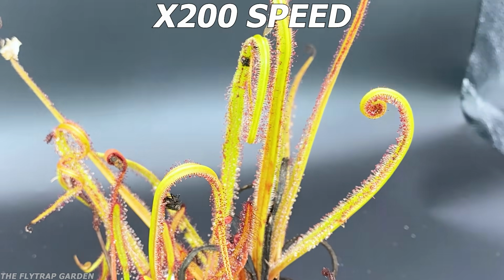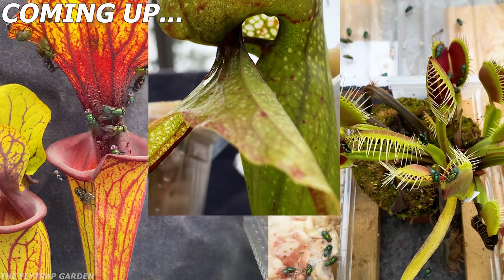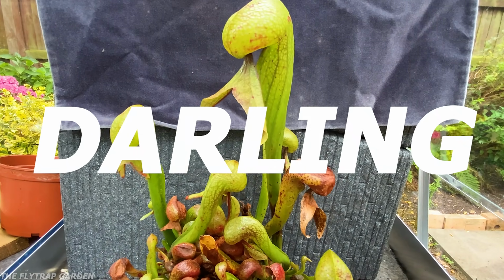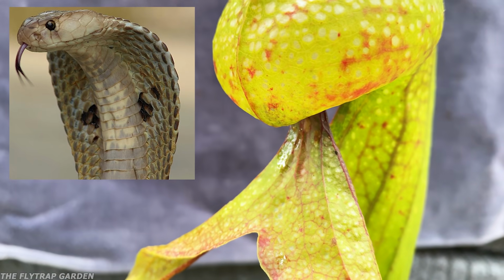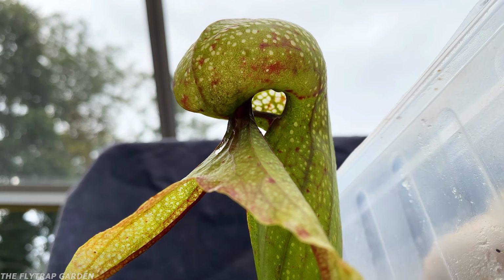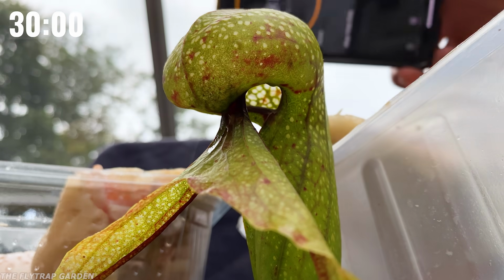However, it's time we start looking at the top 3 plants in this tournament that will absolutely decimate these flies. Darling here is our cobra lily. She got that name because she kind of looks like a cobra, and this tongue here is where her nectar comes from.